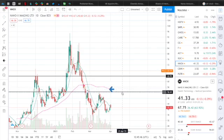And if that doesn't hold, then we might be looking to come back down all the way to around 52.64, which is the support level right here, right? So those are the levels I'll be paying attention to.